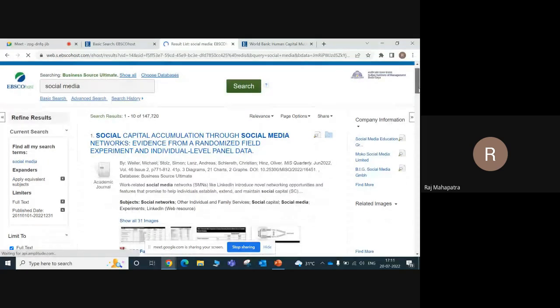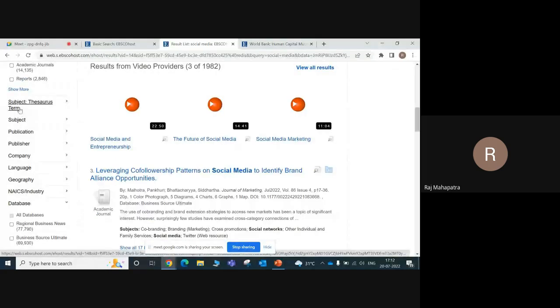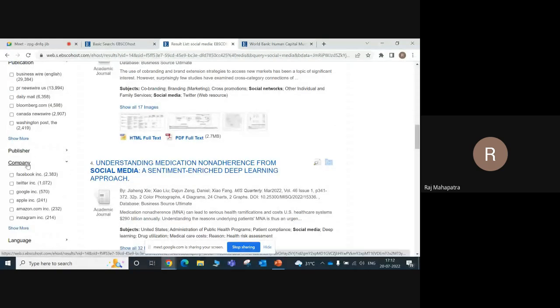So whenever I come down to subject, I'll find all the keywords related to social media. Whenever I click on the publications, all the publications will be about social media. If I'm looking for anything company specific, I can also find Facebook, Twitter, Google, all the IT companies and social network companies available under my company list.